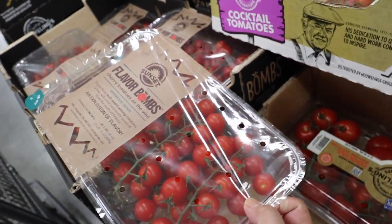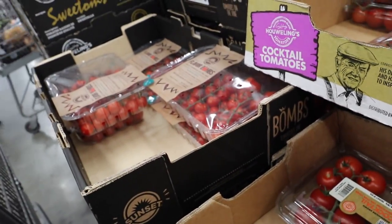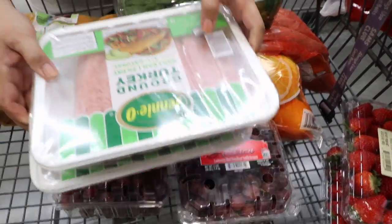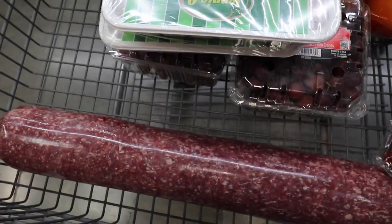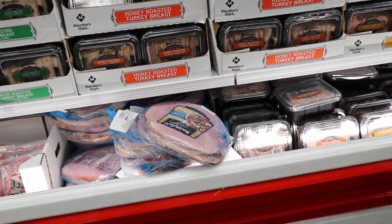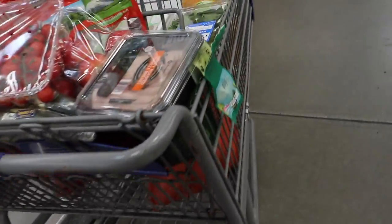yummy. These are my favorite tomatoes, the Flavor Bomb ones. Mm-hmm. I just eat these by themselves with Eliza. They're our favorite. Alright, we got a bunch of fruits and veggies. Getting some turkey, we got some ground beef. Mom, I don't see the one that we're looking for. On the other side, we got some honey roasted turkey.